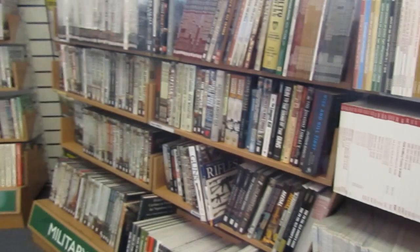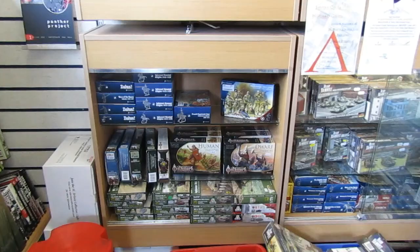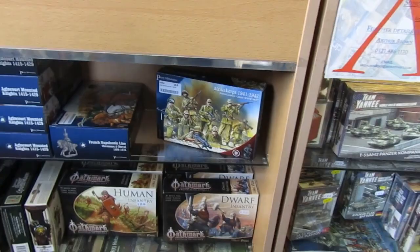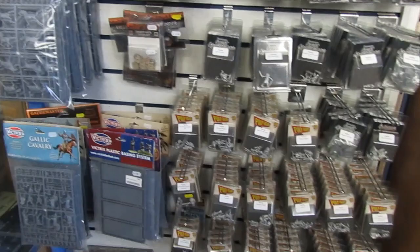Round this side we have the figures that Iain Allan sell. So we've got some Perry Miniatures stuff there with the Agincourt and Zulus, the Afrika Korps, which I think may be a new box set. And up here we've got the Flames of War stuff. Over here is Games Workshop's Nightvault figures, and they do some of the Pulp stuff here as well, quite a good range of Pulp.